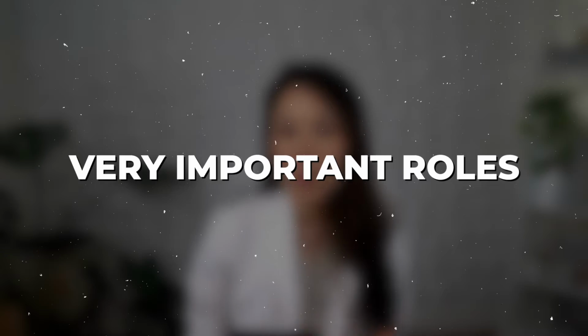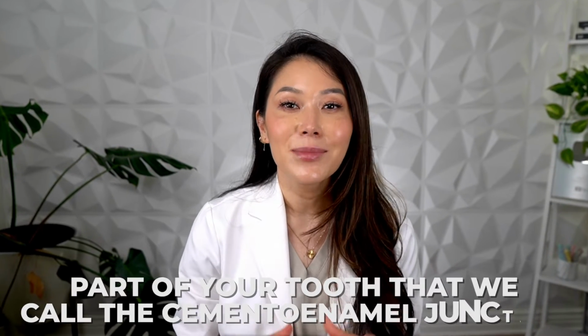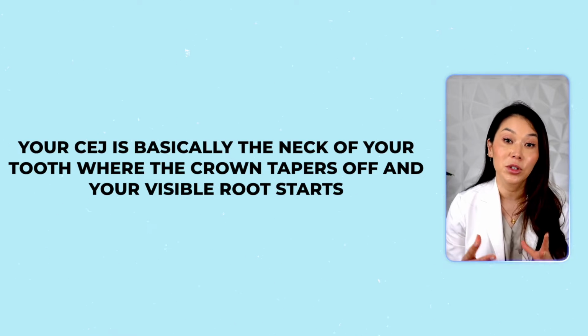Your gums, or what we call gingiva, play some very important roles when it comes to your oral health. They provide both a protective barrier as well as stability for the supporting bone that wraps around the roots of your teeth. In a perfectly healthy mouth, your gingiva come up to the part of your tooth that we call the cemento-enamel junction, or the CEJ. Your CEJ is basically the neck of your tooth, where the crown tapers off and your visible root starts.